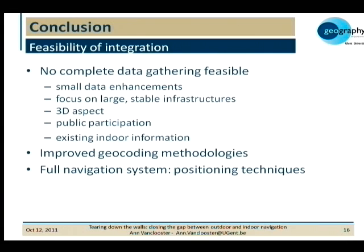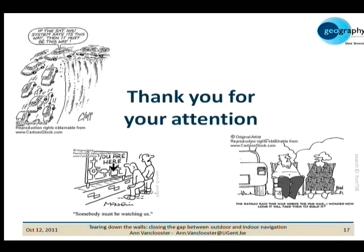And then we have the problem of geocoding. I think there is a need to improve the geocoding methodologies for indoor. And this is only about navigation, the data and the user input, the user descriptions, but for having a full navigation system, we also need the positioning techniques, which are also still in a development phase, so there is also a need for that. And this was the end of my presentation.